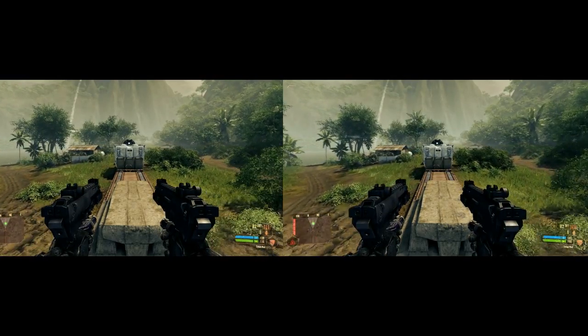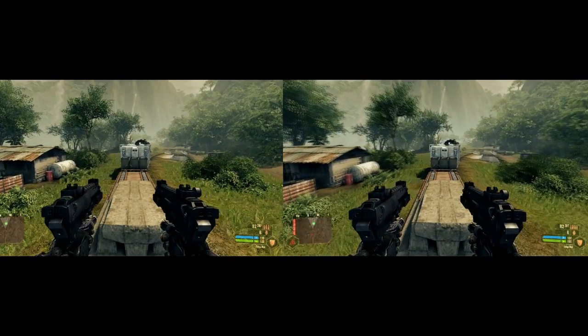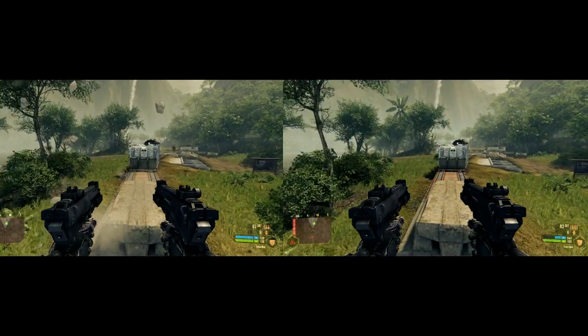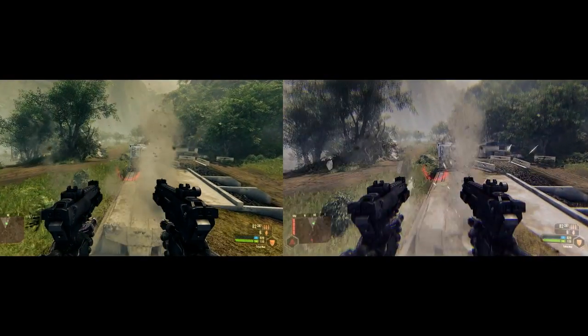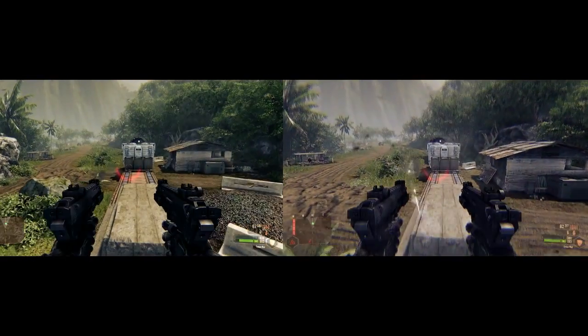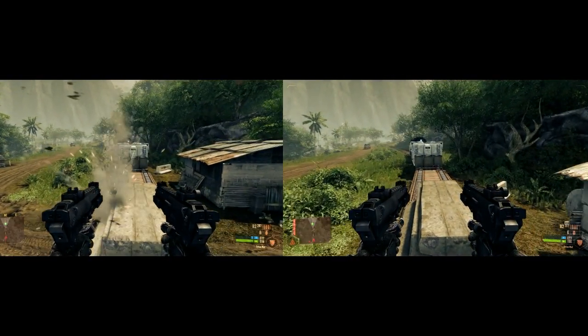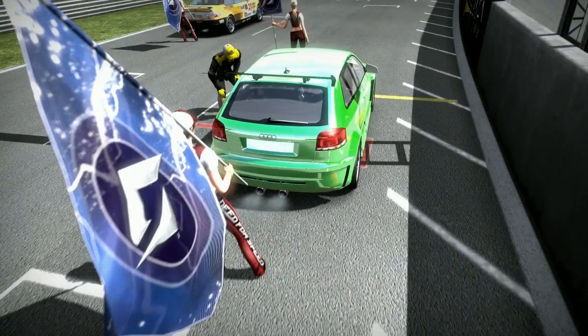Later on in the test, the 4870 on the left actually performs a little bit better. It's almost playable but not quite, while on the right the 5870 is performing very well indeed. And you can still see the difference, you can feel the difference. You don't need to see any numbers to appreciate the differences.